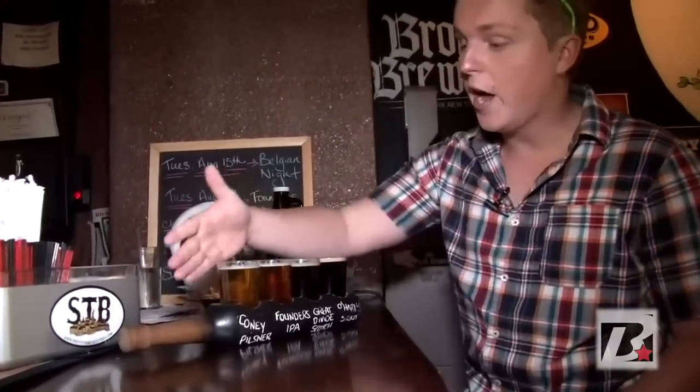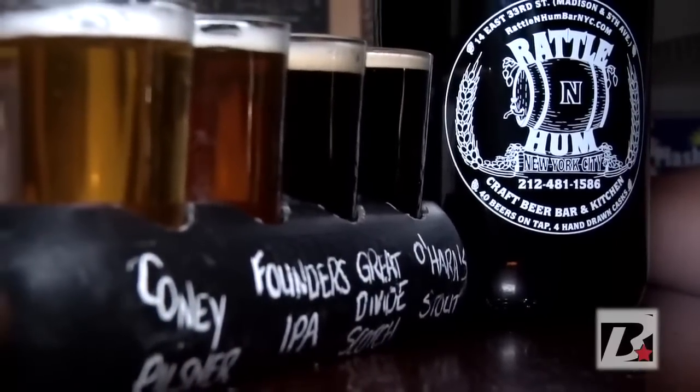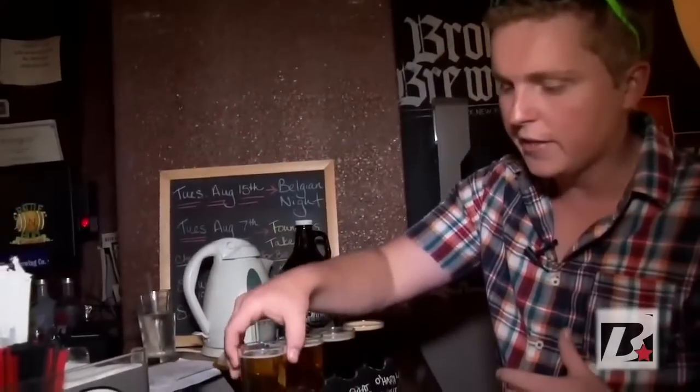All right, so lunch is here, and another great feature here at Rattle and Hum is the beer flights they have. You can try out 4 different styles of beer, and they write on the actual bottle what you're having. So it's really cool if you don't remember, like, oh, what's the name of this beer? Boom, right there. So the ones that I got were, one, the Coney Island Mermaid Pilsner, which is suggested by Rattle and Hum to be pretty similar to a Coors. So let's give that a shot and see if it's any good.